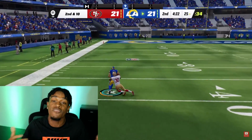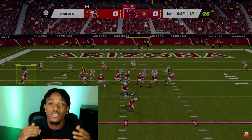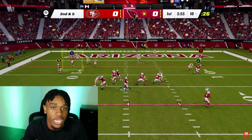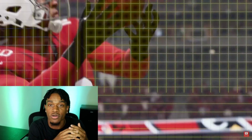Now, if you guys also want to get targeted a little bit more, I would say go on All-Madden or All-Pro, a little bit higher difficulty, so that they actually throw at you whenever you try to bait or do anything crazy on defense. They will definitely throw at you on those higher difficulties. So like I said, bro, this is a huge W.